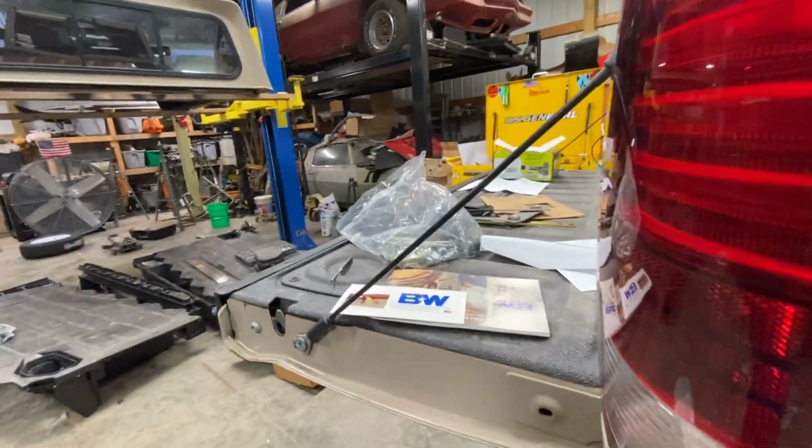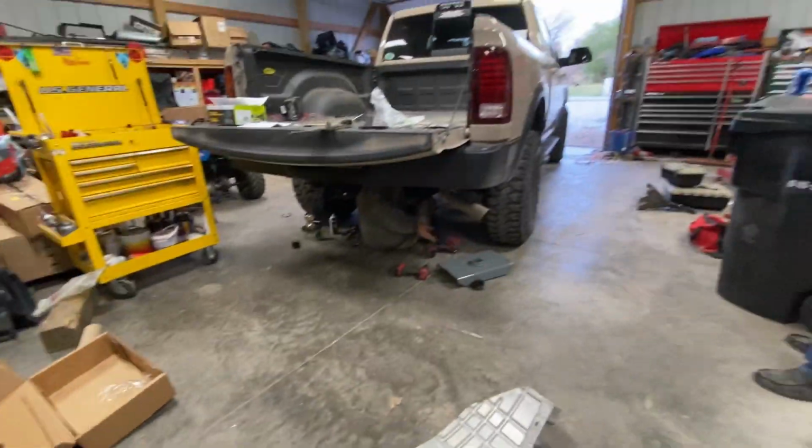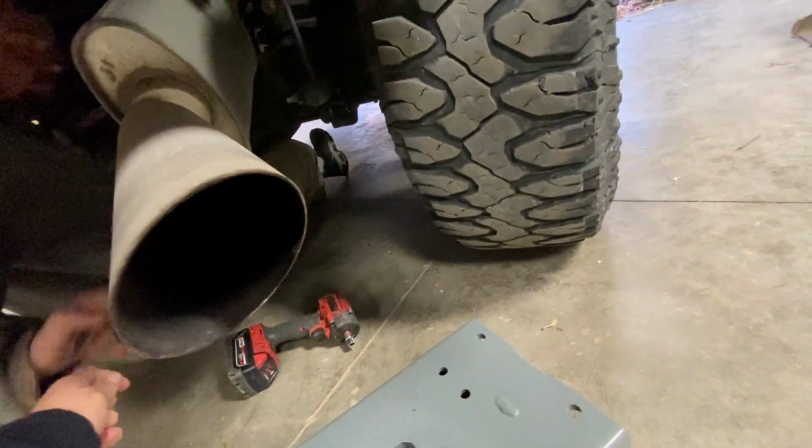Can't get my old marker. So, current state of the Power Wagon. A different one? That one has no tip. No, I think we'll save it for a lot longer, since we keep all of our garbage. Here you go. And here we go. I mean, it's pretty obvious.